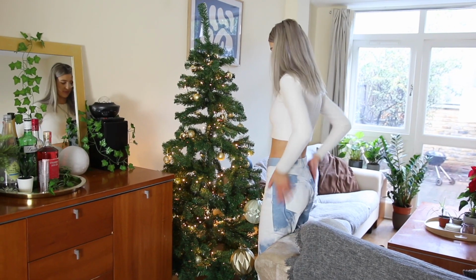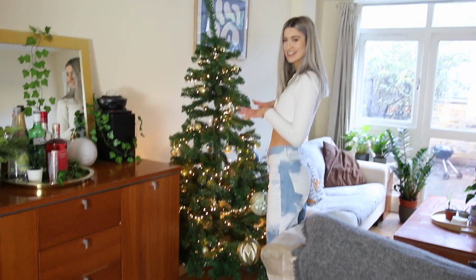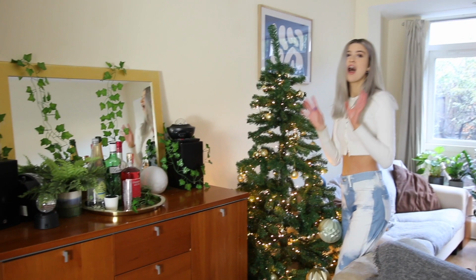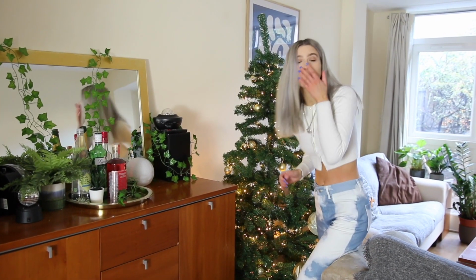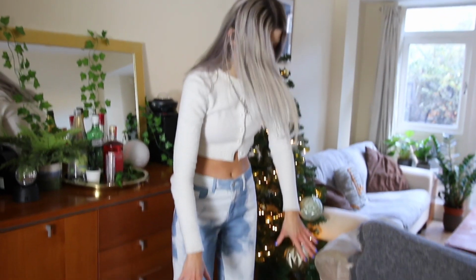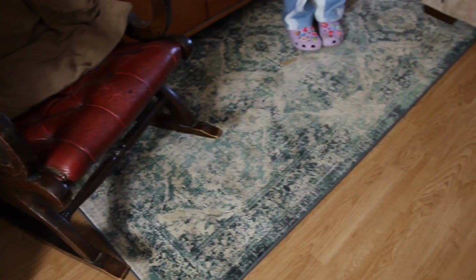Okay, this is our Christmas tree. We have a story about this Christmas tree, but I'm not going to tell that story. Story for another day. Also, we have this rug that we got from IKEA that I think is really cute, and I actually do love this. And then also, I don't know if we showed that, but we've just got a little storage cupboard here as well to keep some things in.